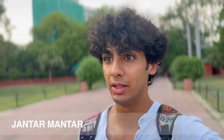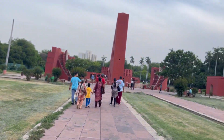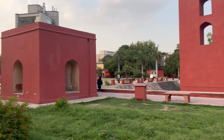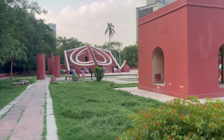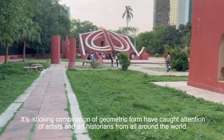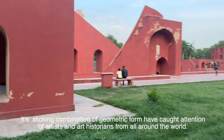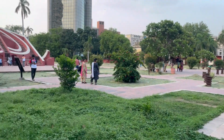Just entered Jantar Mantar, and the first thing I see are elaborate structures in geometry only. They're geometric structures. Have a look. God, I wish I could go up the stairs. Have a look at the geometrical structure of this monument, this tourist spot. Its striking combinations of geometric form have caught the attention of artists and historians all across the world. It's that good. The Jantar Mantar was also a part of the Ptolemaic positioning astronomy, which was very common in those days.